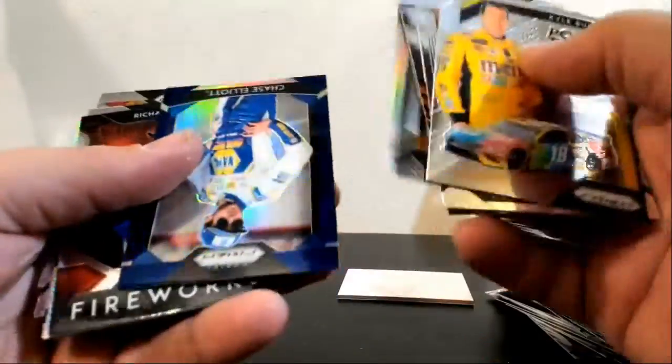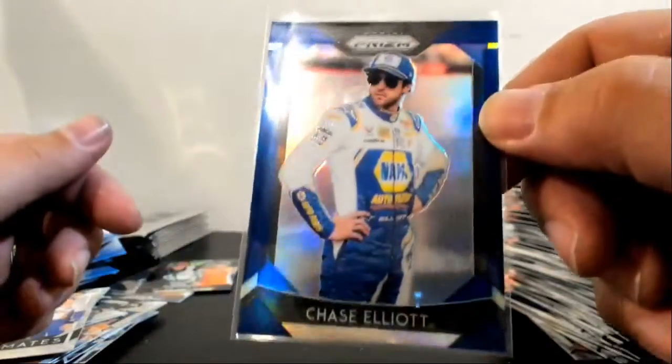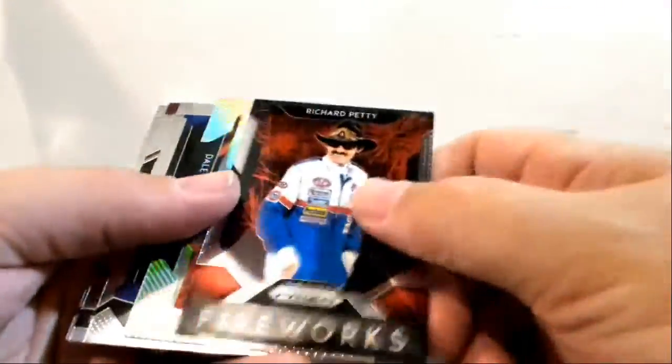And Austin Dillon, refractor. Terry Labonte. Oops. And a blue Chase. One of 75 for Chase. Petty, Jr. And that is your 6 boxes.